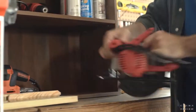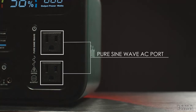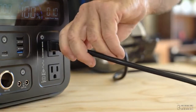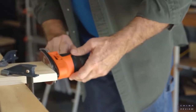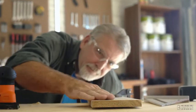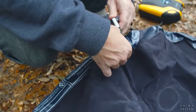Gofort's massive AC output accommodates the most intense load requirements with 2 regulated 12-volt AC ports for an incredible resource for the biggest of tools, available in 2 extraordinarily powerful sizes to meet your specific needs. And a DC port for access in the most remote of locations.